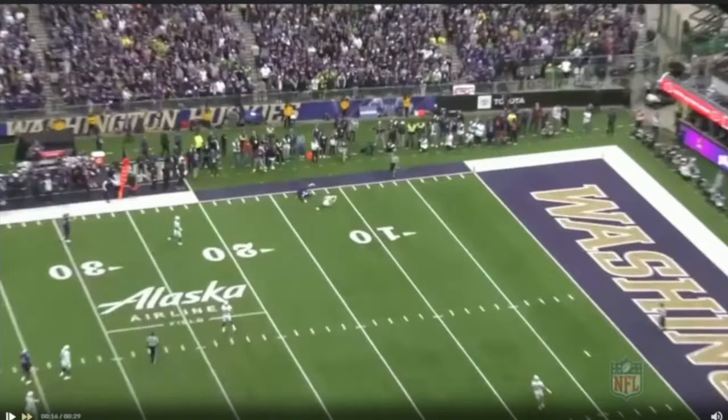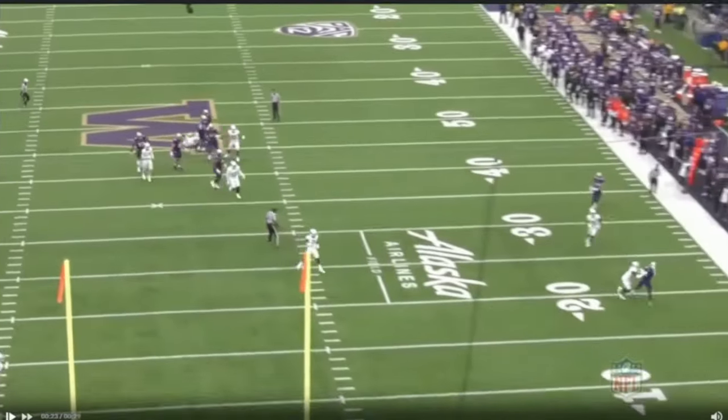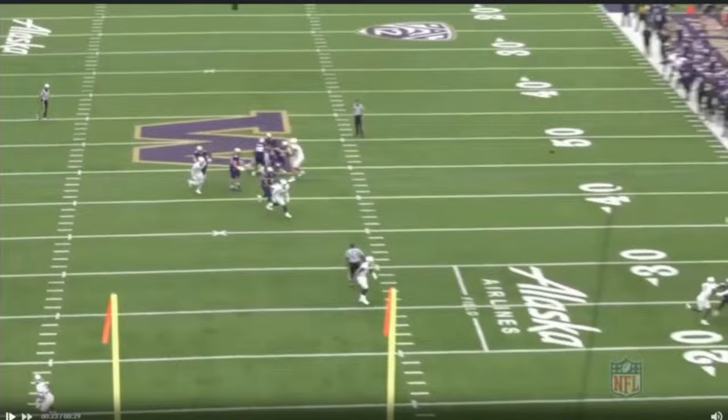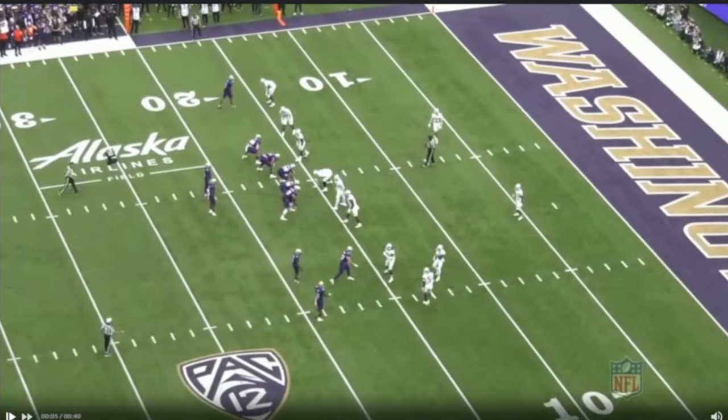Put it out there, go back and take a look, right? Give your guy a chance, good ball right there. I think they get a flag on this particular play, but another good ball down the field. Tough look, not a lot of space right there.